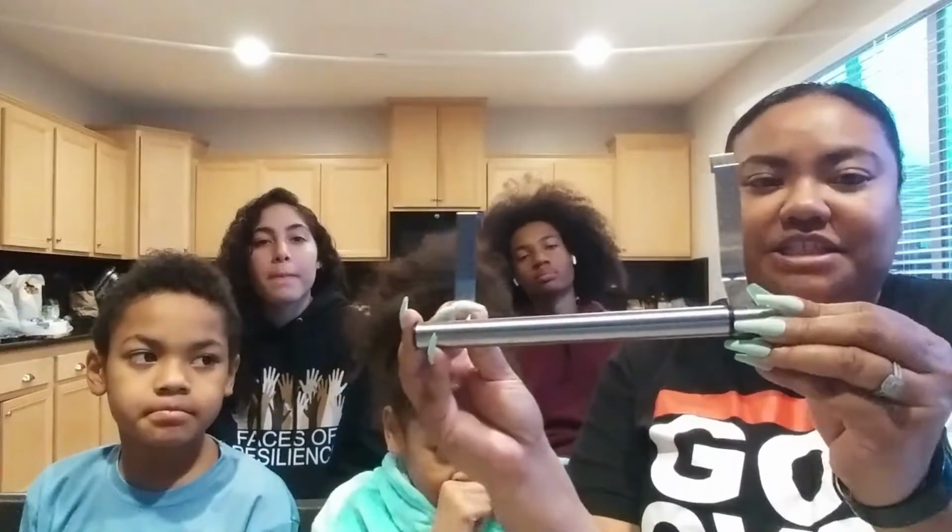All right, so this is the over-the-door hanger knob. You've seen these in Dollar Tree. You could put them in your bathroom or your kitchen. What do you guys think about this?